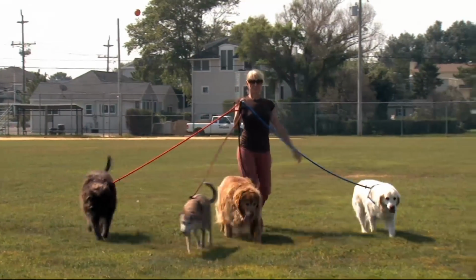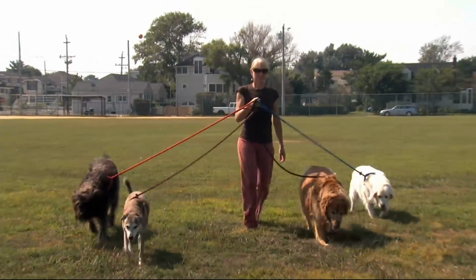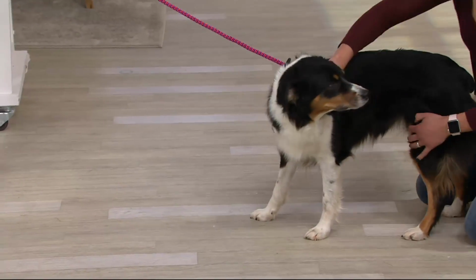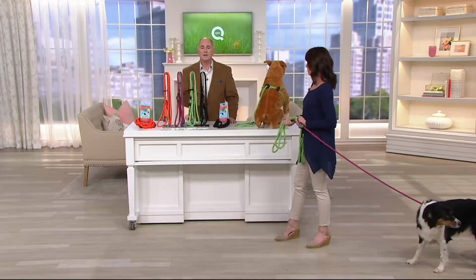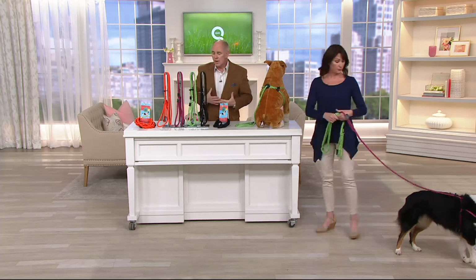So it helps to reduce pulling by tightening around the barrel of the dog, and it utilizes a dog's own pressure against the leash to encourage and remind him to slow his pace. So for pulling and escaping, there's nothing like harness lead out there. A couple other things. I think it's a more humane lead. It doesn't go around the throat. It goes around the barrel.